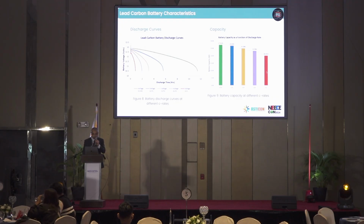So this would enhance the overall performance of the battery. It improves the cycle life. It improves the overall discharge and charge characteristics of the battery. So these are just some curves from a 24 ampere hour lead carbon battery.